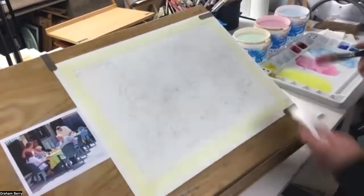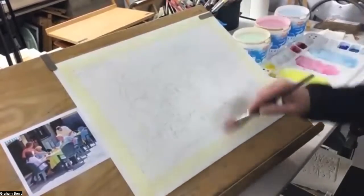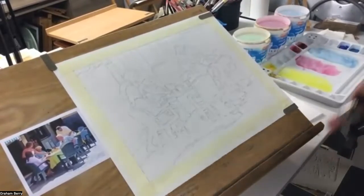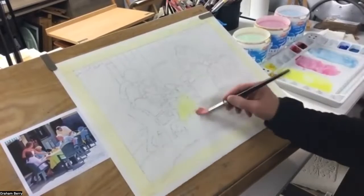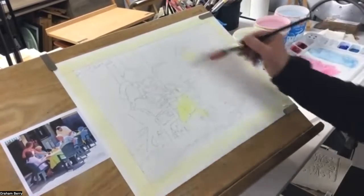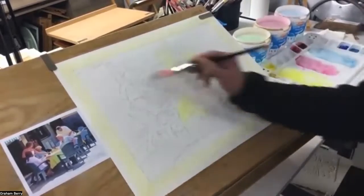So now we can start. I don't have a preferred way which colour I start with. I can start with any colour really. I can start with, say, yellow there. I'm going to put some yellow there, and that guy there in the background. All the flesh tones, a bit of yellow.